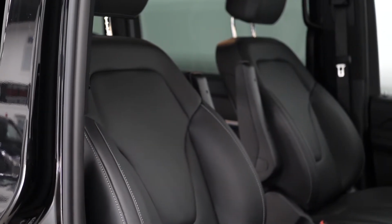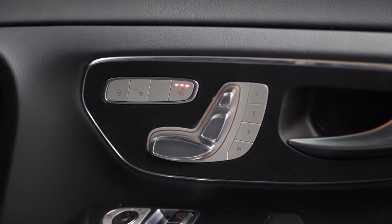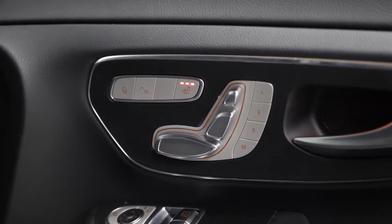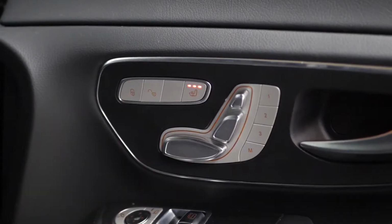You've got a full leather interior. You have the memory package as an added optional inclusion that gets you the full electric functions with the memory settings for the driver and the passenger in the front of the vehicle. You've also got the carbon effect dashboard as an optional inclusion as well.